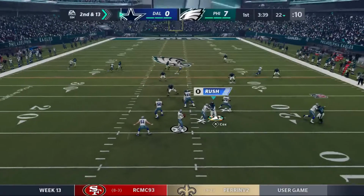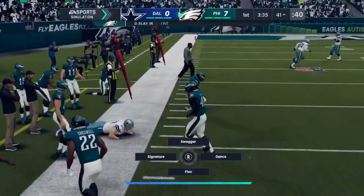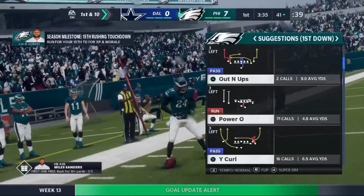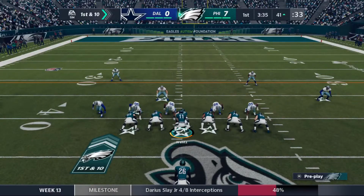Off play action to Elliott. Here's Prescott. Thrown across his body, and it's intercepted. Darius Slay with a pick. What a start defensively. Your offense goes out, gets the touchdown, and then you get the interception. Just perfect. How about the discipline that they showed on defense?